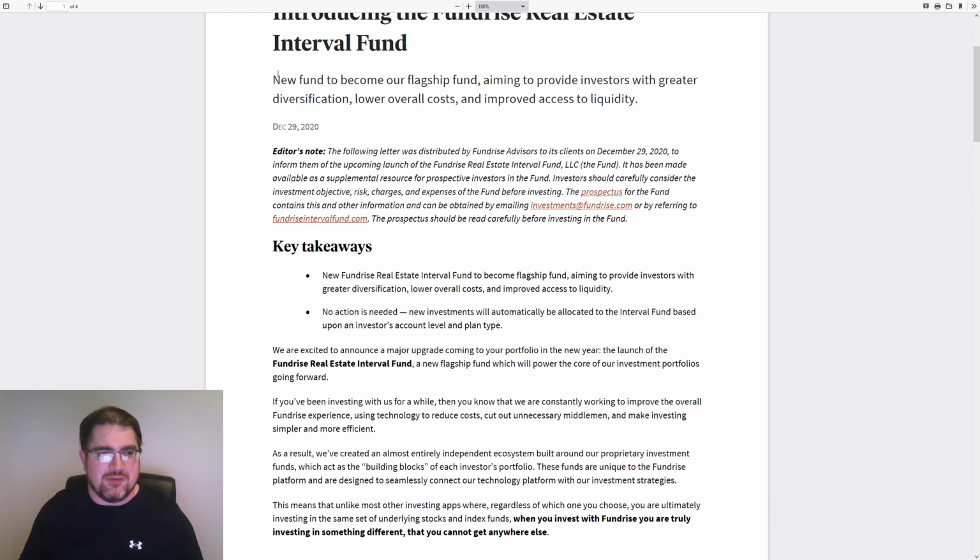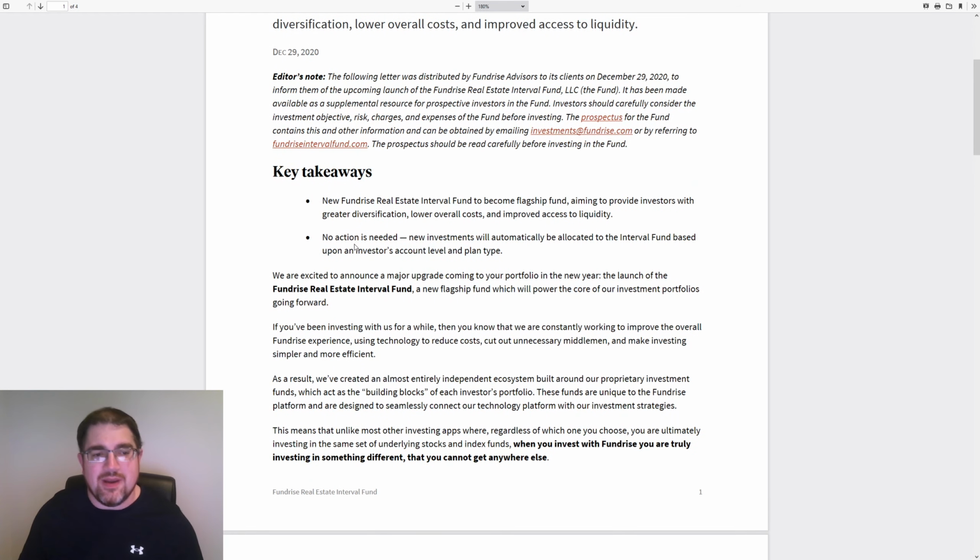Boy, that's redundant coming from the top there, so another key takeaway. But anyway, no action needed. New investments are automatically going to be allocated to the interval fund based upon the investor's account level and their plan type. So even if you're not in the starter or the basic ones, where this is basically the fund you're going to be investing in, when you get up into the higher funds, you can actually pick different REITs and things like that to put your money in. A little bit of that money is still probably going to be put into this interval fund on your behalf, just to give you, the user, a little bit more diversification.